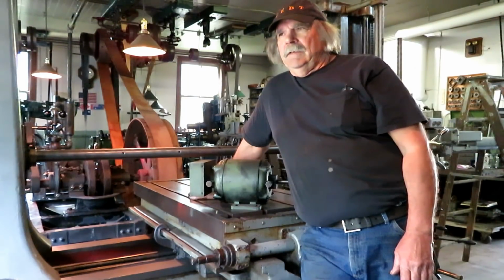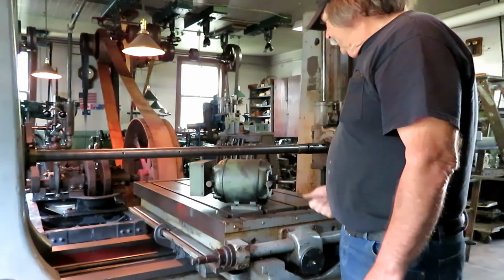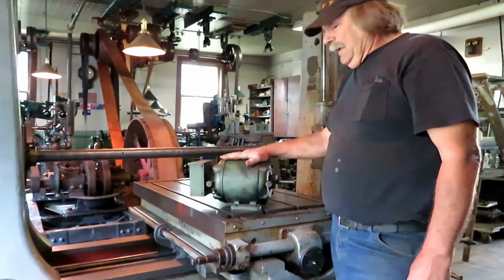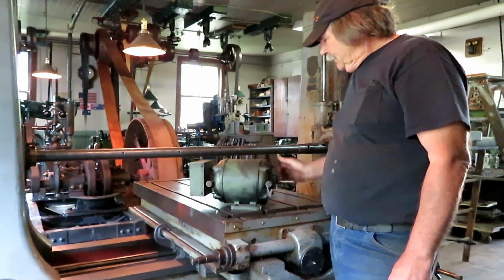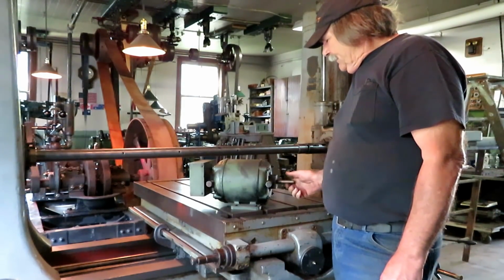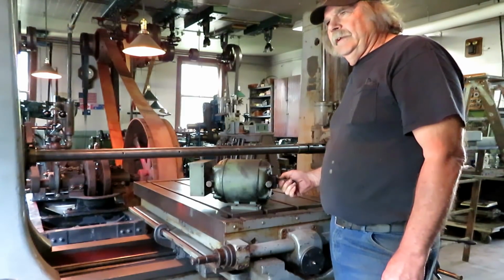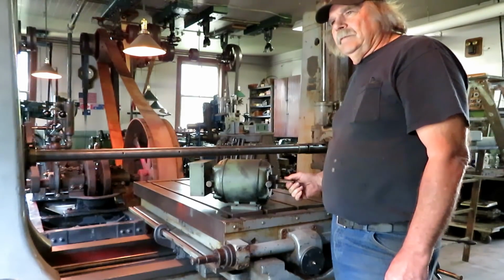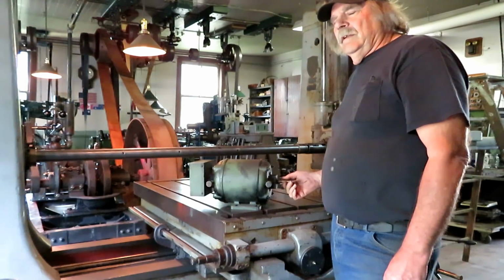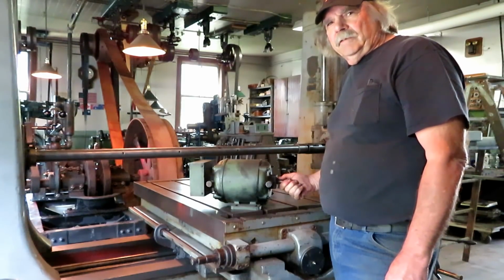So the job didn't get finished, and here's the motor. Now, I know this motor can't be over 80 years old, and I think electric motors are a very clever invention, but they're going to have to do something about the reliability of these things if they're going to catch on.